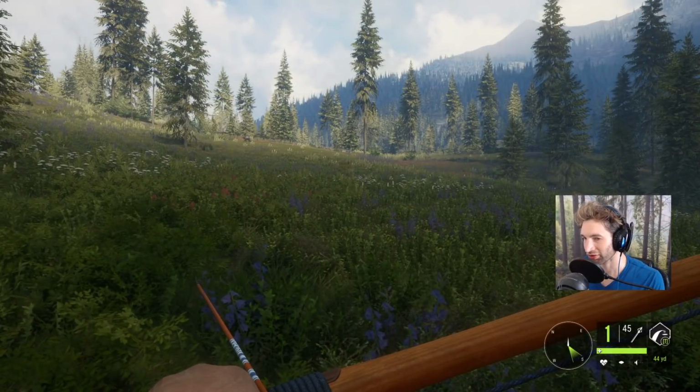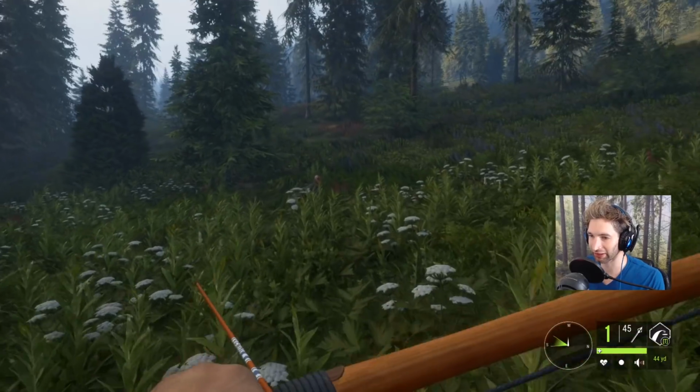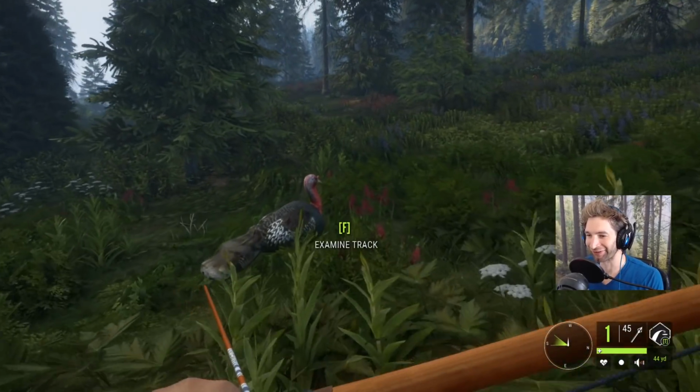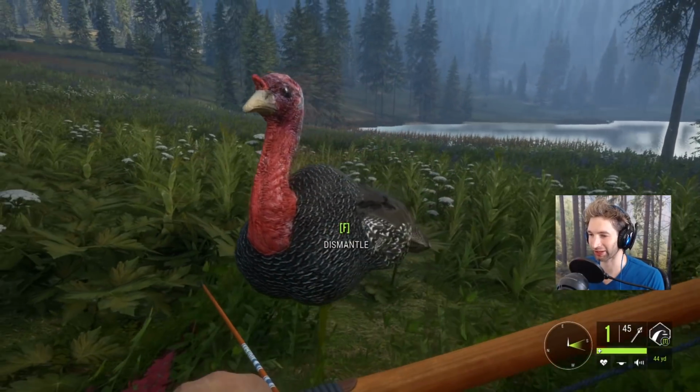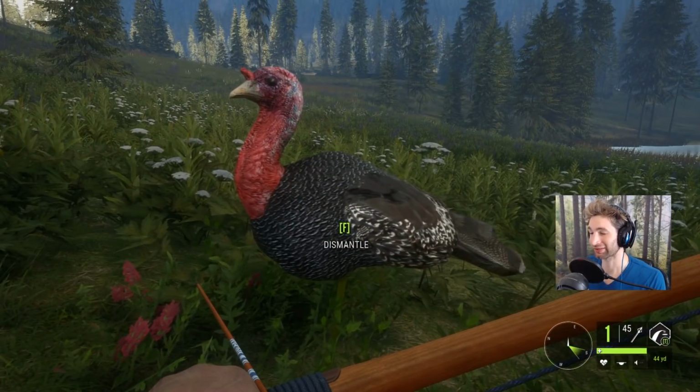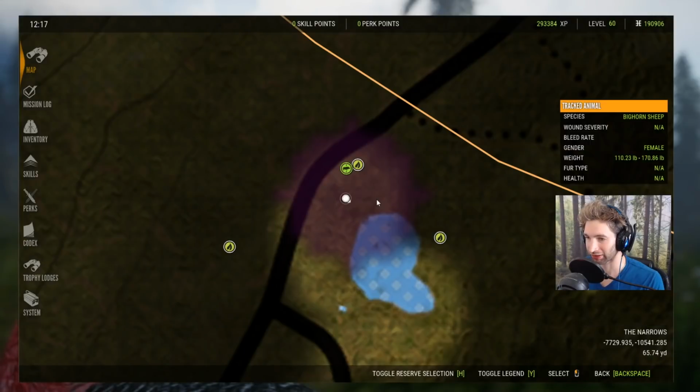All right, let me show you where we just got that giant diamond turkey from. But before we do that, I want to grab our decoy, which is sitting right here. What a perfect setup. Sometimes it just works out exactly the way that you plan. Not often, but sometimes. And sometimes is all that you really need. So let's grab our decoy, and I'll show you on the map where we're at here.